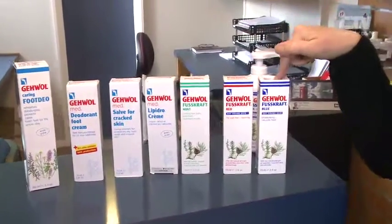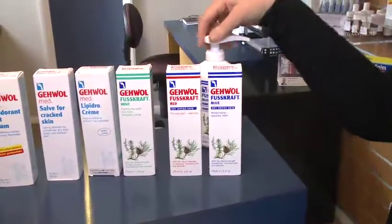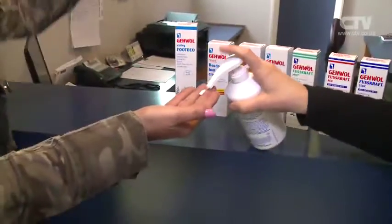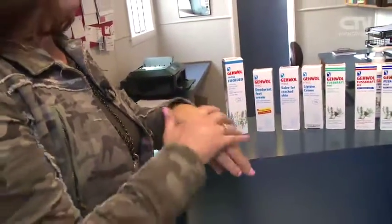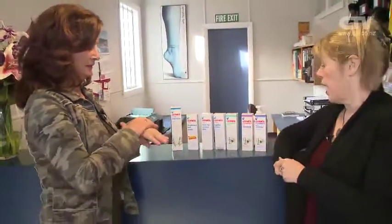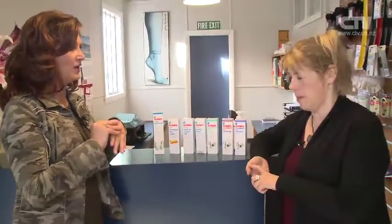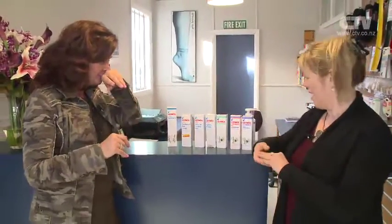We have the basic Fusskraft, which just means footcraft, blue, which is for rough skin, and I'm going to give you a little bit to try because you can tell about the lovely smell that it has. It contains pine and lavender and rosemary, and it's a lovely scent. It rubs in really nicely. You'll find it's not greasy. You could put a pair of high heels on and not slip around or slide off. That's right.